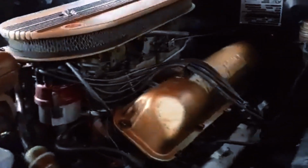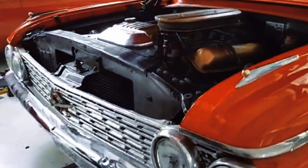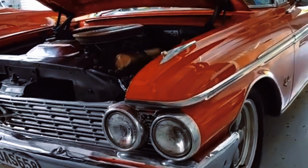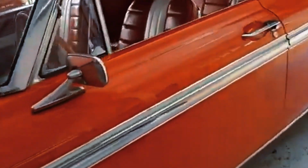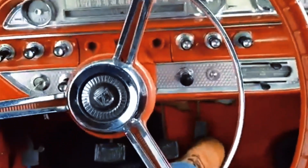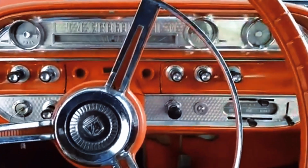Neither transmission helped the car stand out in terms of performance, with both offering slow shifts and a generally unrefined driving experience. The Galaxie's handling was typical for a full-size car of the early 1960s, soft and comfortable for cruising, but lacking precision and responsiveness. The suspension was designed for a smooth ride rather than sharp handling, making it feel disconnected from the road.